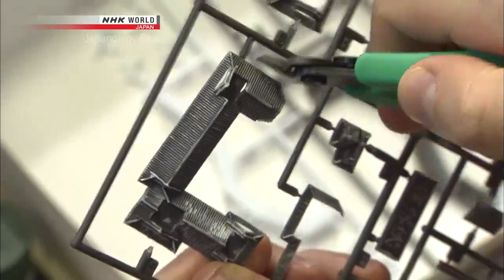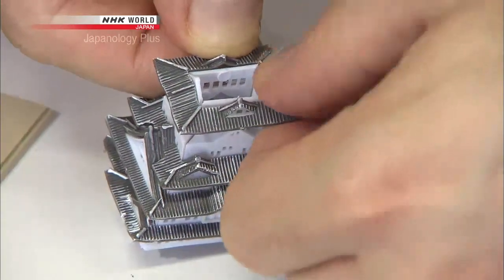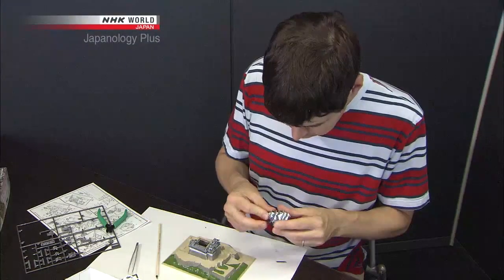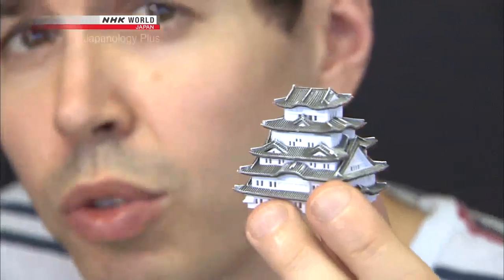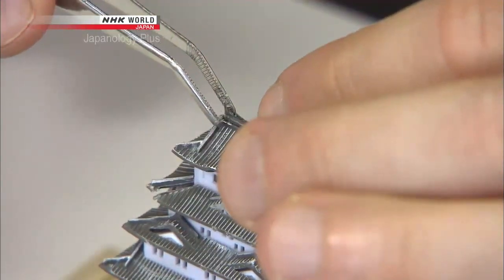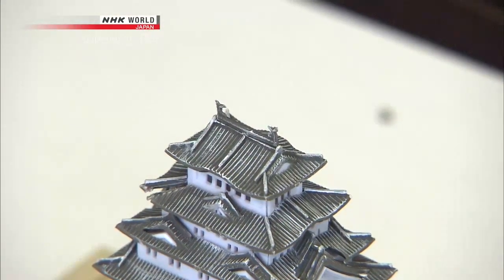Now it's time to detach the parts and assemble them. Oh, yes, yes! If I do say so myself. And there you have it. The central keep of the castle. Ta-da! Look at that! Whew!